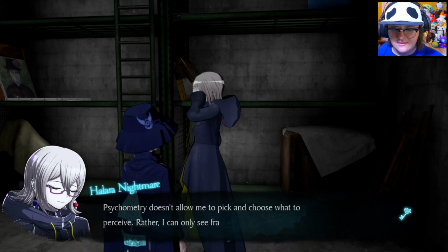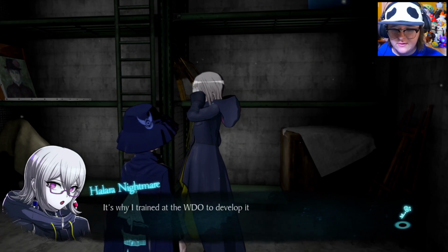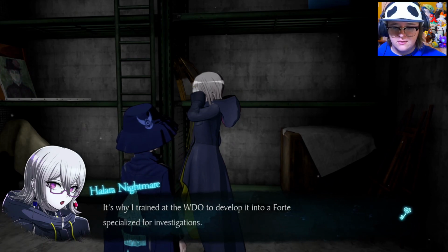Psychometry doesn't allow me to pick and choose what to perceive. Rather, I can only see fragments flash by. Hey, a fragment's better than nothing, honestly. I cannot consciously access desired information. Okay, well, it would at least give us something, to be fair, but if you say so. It's why I trained at the WDO to develop it into a forte specialized for investigations.